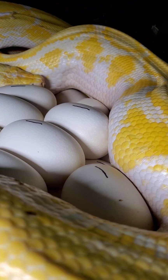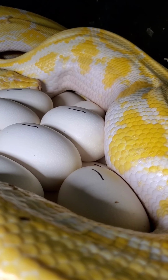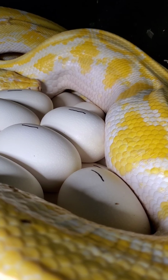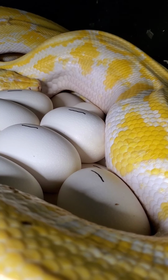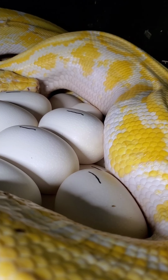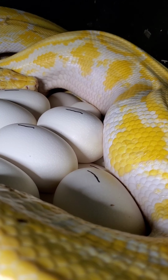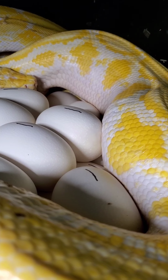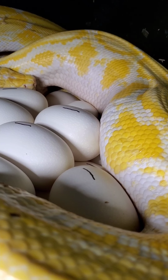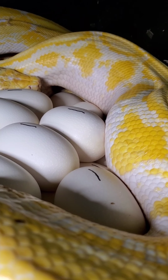Now, in collecting eggs, you've probably seen a lot of videos on how that's done. For me, I've never really had an aggressive female, and a lot of that I believe is due to the fact that I try to collect the eggs as soon as possible, right after that very last egg is dried. And the reason I do this is because in my experience, the females become more protective as they've sat on the eggs longer and longer.